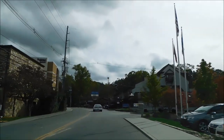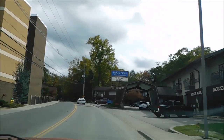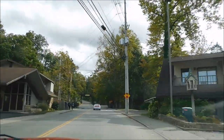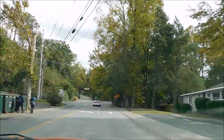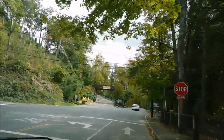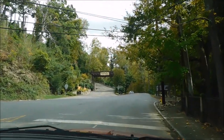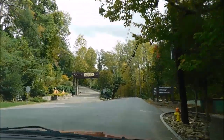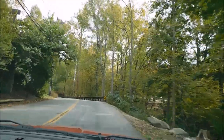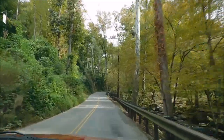You're going to go by the Sydney James on your way too. I believe that's your last hotel on the right before you head up, isn't it? Sydney James Motor Lodge is the last one on the right as you're heading that way. Okay, you see the Park Vista sign to the big Hilton hotel up on the hill. You're going to stay right-handed of their entrance. Cherokee Orchard Road is what the name is, as you're heading toward Roaring Fork Motor Nature Trail.